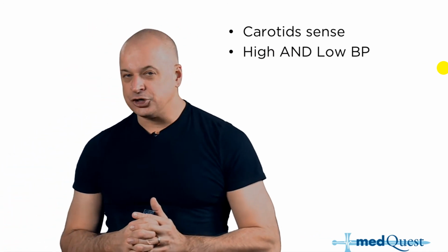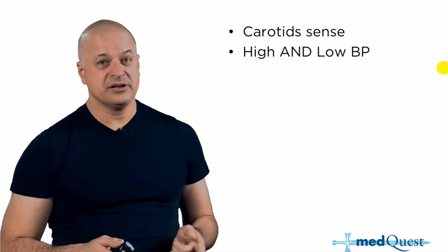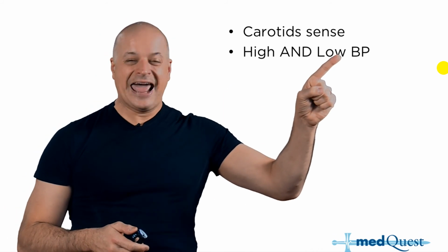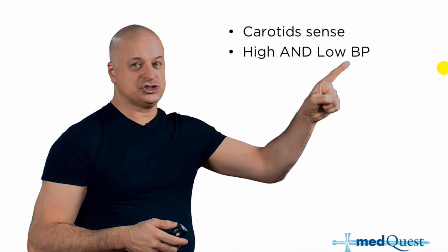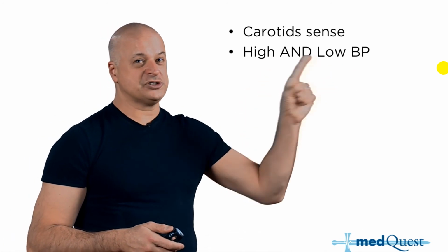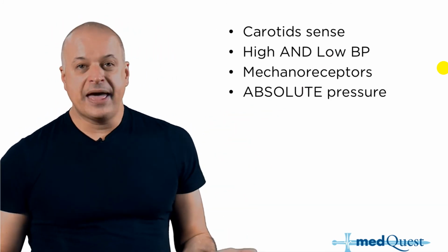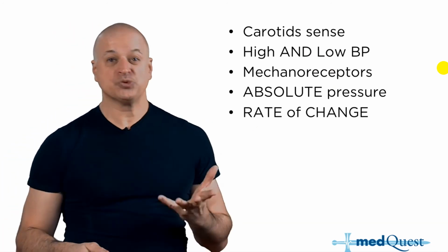They are mechanoreceptors, and they're stretch receptors in the carotid. So the signals in cranial nerve 9 go up. With low blood pressure, the cranial nerve 9 senses less stretch, so the signal goes down. More signal for stretch, less signal for less stretch. They're mechanoreceptors, and basically they measure the pressure and the rate of that change as well.